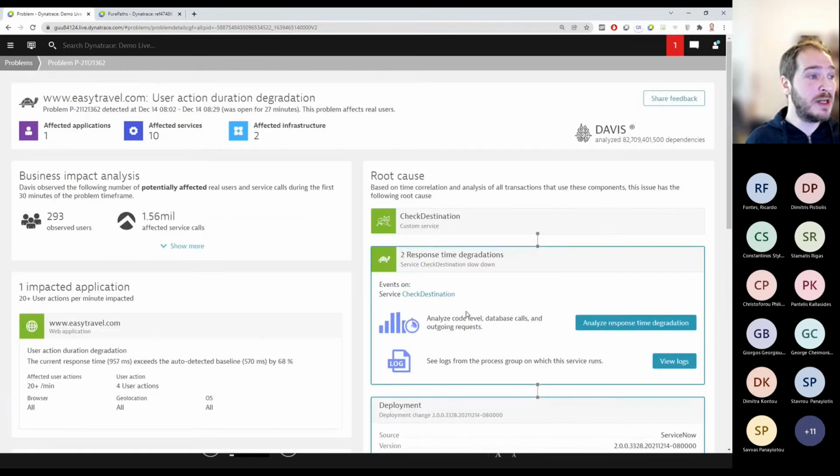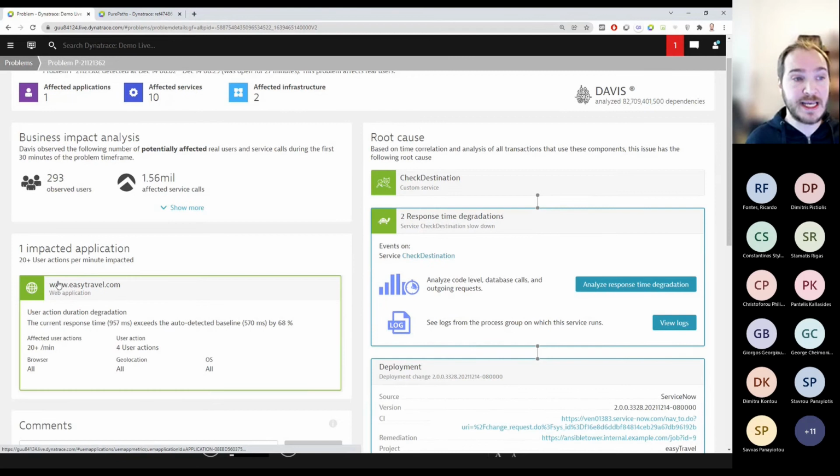And if I look at this whole problem here, it actually was only open for 27 minutes, and there was no actual interaction from someone human with this whole system. Rather, the whole system has just rolled back to the last known version as soon as possible. That's why everything's green here again. So there is no problem anymore, but already Dynatrace, using the integrations with ServiceNow and with Ansible Tower, has rolled back to the last known working state.